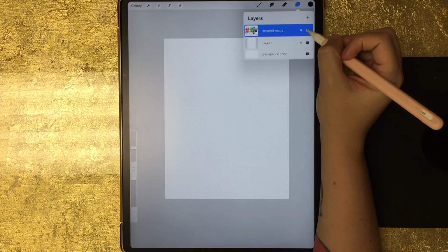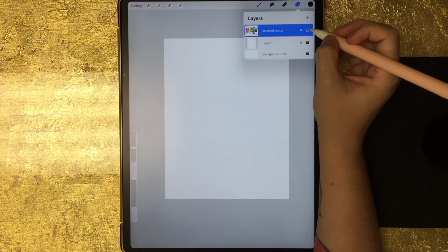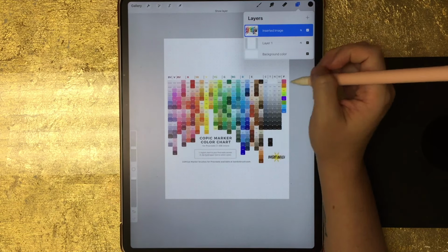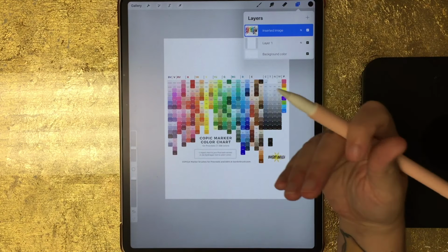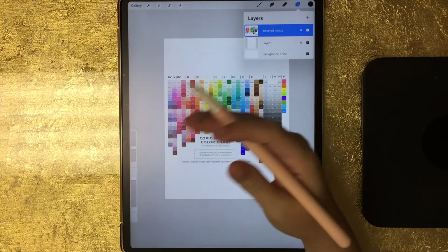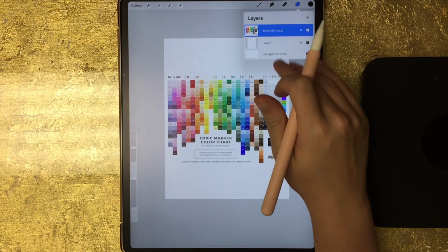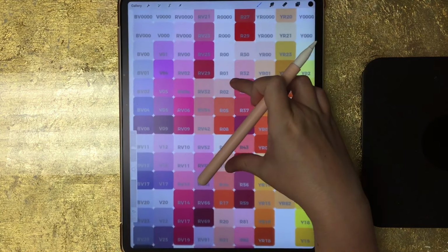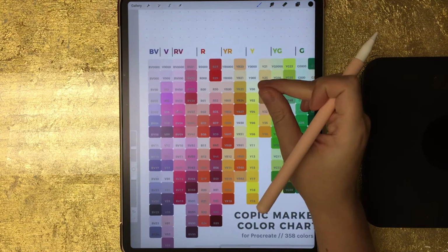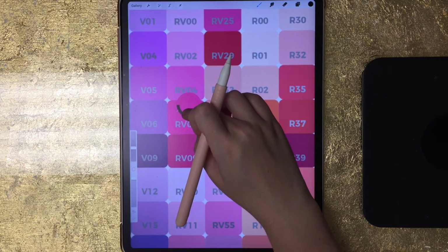And I mentioned these brushes in my last video, but I have a set of brushes called Copic Cap Markers by Bardo Brush, and I'll link to those in the video description. But this color chart comes with these markers, and I just really like to refer to this color chart and use a bunch of these colors because it's every color imaginable. So I just saved this with my template. Let's see, I'm going to go for this bright pink right here.